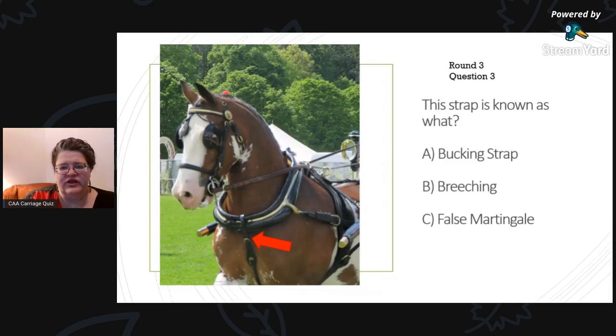Okay, round 3, question 3. This strap is known as a what? We have a red arrow going to this horse's chest. Is it A, bucking strap, B, breeching, or C, a false martingale?